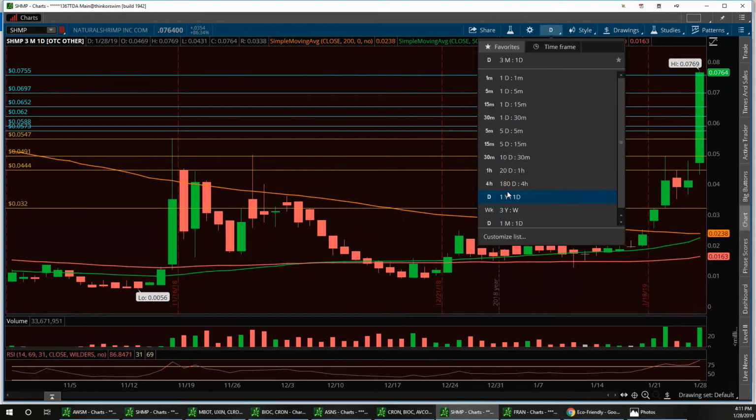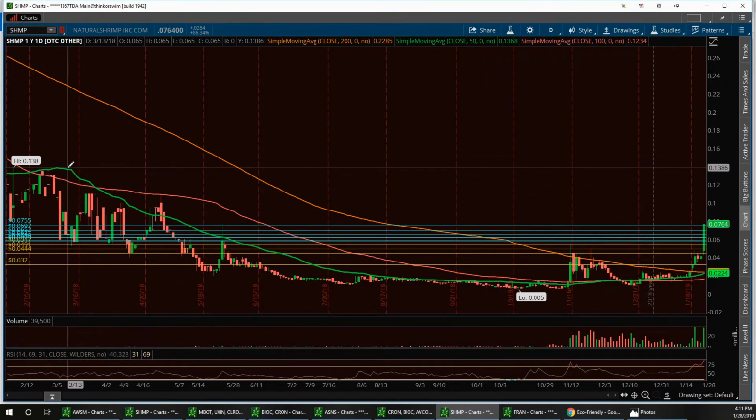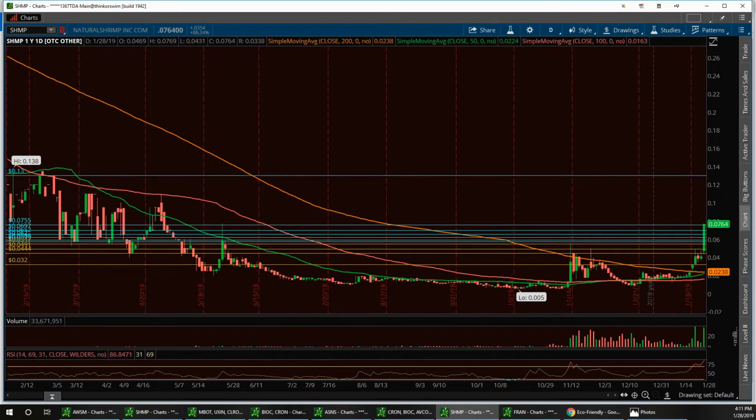I'm going to pull up the year's chart and show you how I drew some of these resistance lines. We had a high up here for the year around 13.8, with a good solid resistance right around probably 13 cents. So we still have a lot more room for this to travel up.